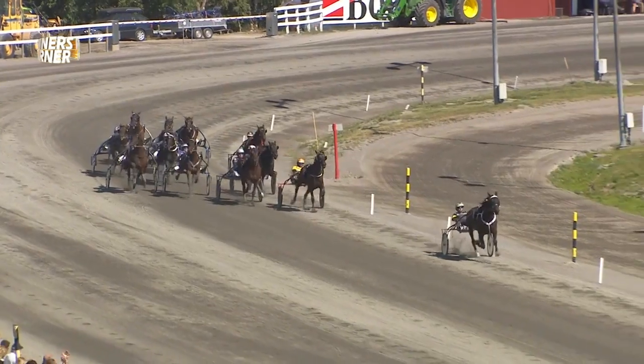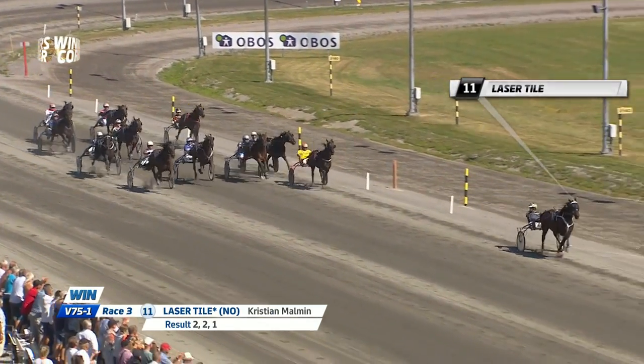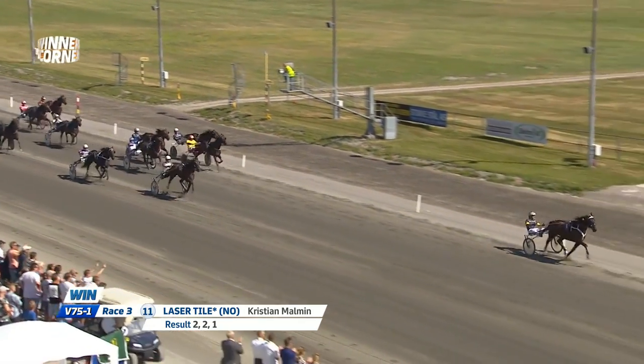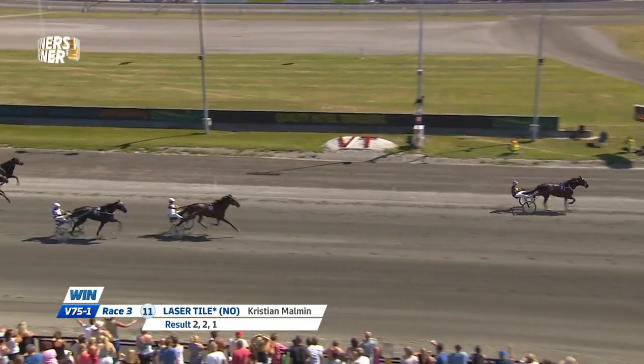Number 11, Laser Tile. That horse blew me away last time at Jarlsberg. They pulled the shoes. I don't recall if it was the first time or not, but the horse was amazing. I think the first lap went in 10 or something, and the horse just kept on going and won against some pretty good horses. And the way I read the card, it's more or less the same kind of horses here. Of course, Laser Tile much better up front, but from this post, I'm hoping to get the odds up. A win bet on horse number 11, Laser Tile, here in race 3 is Mike's opening bet this Thursday.